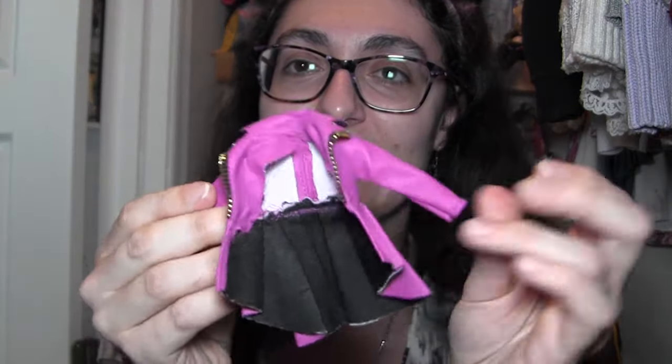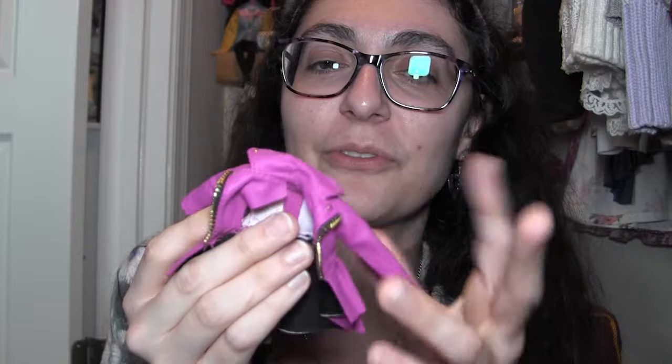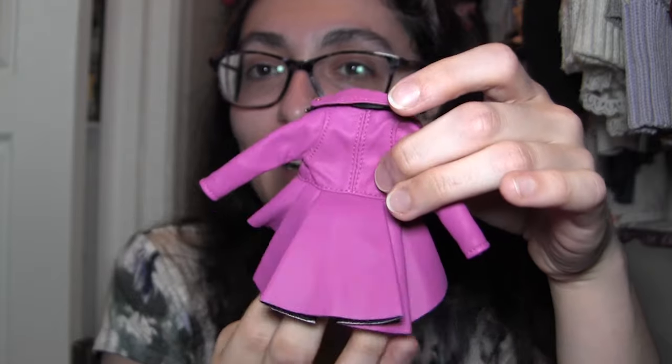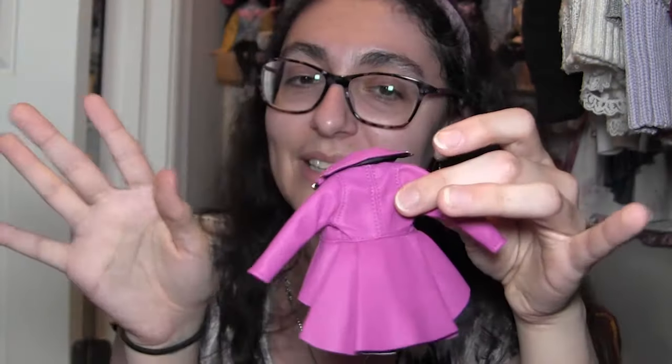Let me get this jacket off of her so that we can look at it more closely. Her hands do come off, which is also a plus. This nice jacket that she has, we have this pleather, it's soft, it's a purpley magenta color, and I really like the design. It's got kind of a pleated skirt moment built into the back of it. Where is this jacket in real life and how do I get my hands on it?